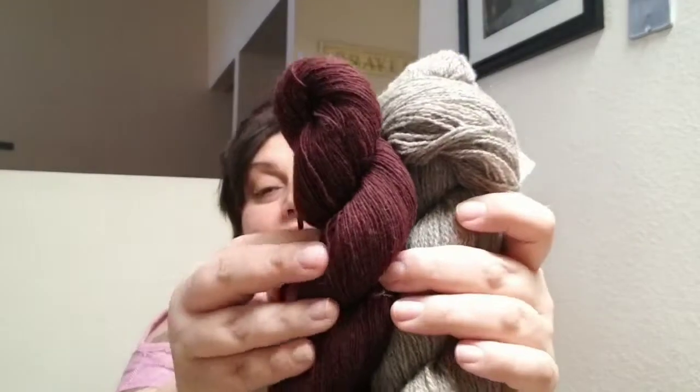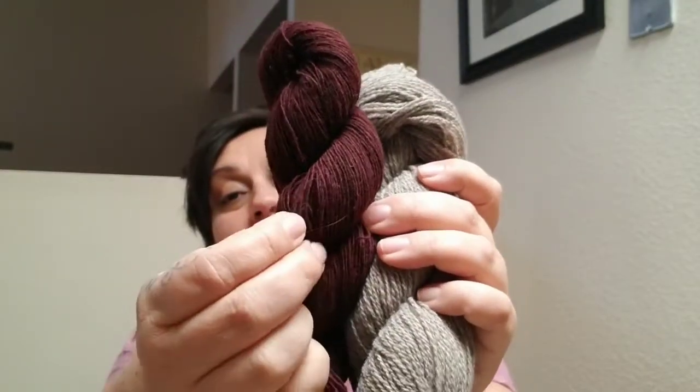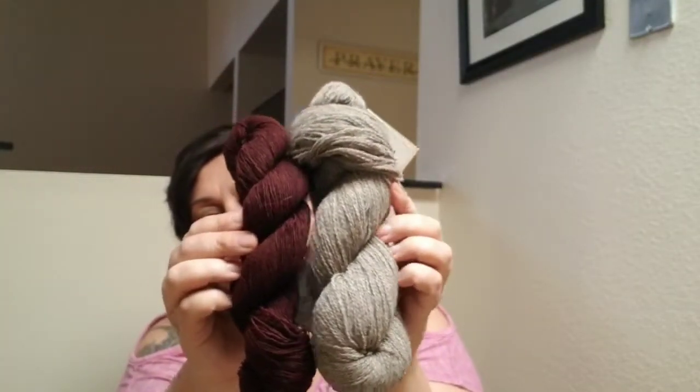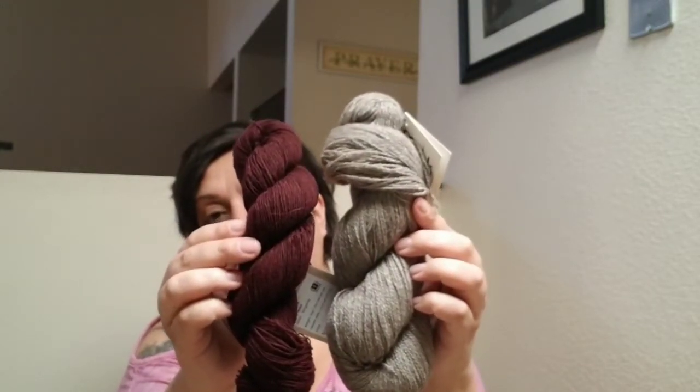But they're very different. And this burgundy is more of a lace weight. I mean, they're labeled exactly the same. Other than the color name, the labels are exactly the same. They're 2 very different yarns. So I was a little bit disappointed because I wanted to make something a little bit bigger using both. So now I don't know what I'm going to do.